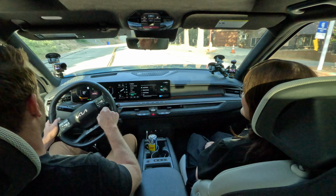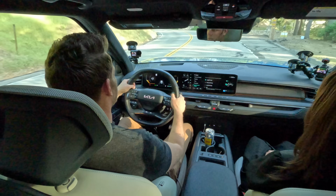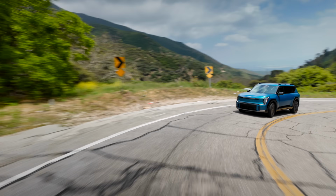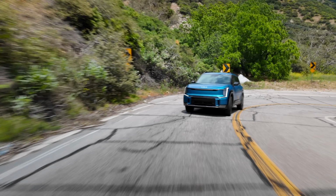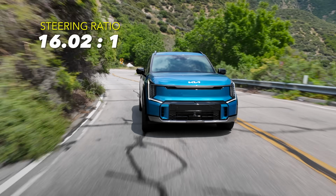I find the position of the drive mode selector to be very odd. You just kind of have to take a finger off and poke at it. I'm going to put it in sport mode right now, and that heavies up the steering just a little bit and gives us a little bit more reactive accelerator. In terms of steering feel, it is predictable. It kind of goes exactly where you want it to go. We put this in the balanced category for steering ratio.